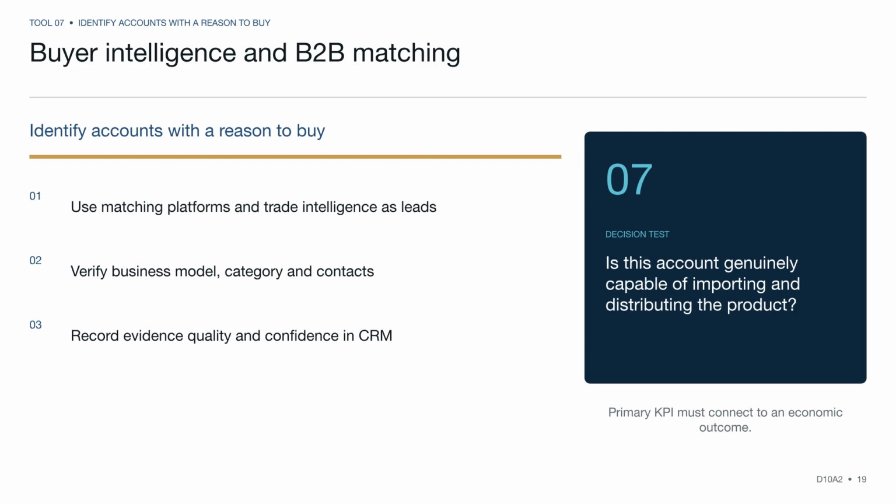Buyer intelligence and B2B matching is our 7th tool. We identify accounts with a genuine reason to buy by verifying business models and recording confidence in our CRM. Always apply the decision test. Is this account genuinely capable of importing and distributing the product?